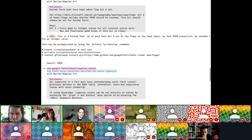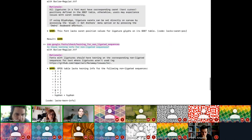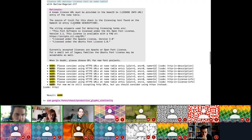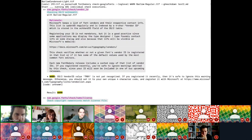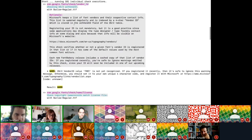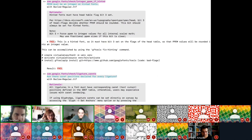So, I don't know if you remember, but when I run the OpenType profile, I receive my cupcake. In this case, I'm receiving one fail. It is still a clean project with just one fail. I'm not having too much fun here. In this case, it is a fail regarding hinting.